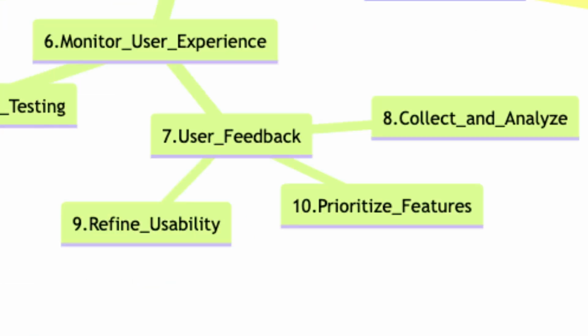As your early adopters begin using the app, closely monitor their experiences. Pay special attention to user feedback. Collect and analyze feedback diligently. This will inform your next steps, helping you refine usability and prioritize features for future development.